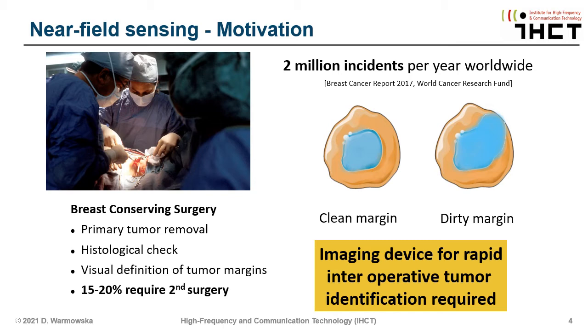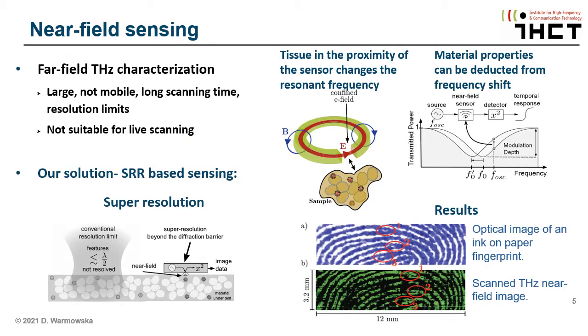If we had an imaging device that would allow the doctors to see the cancerous areas before as well as during the surgery, this could be avoided. That's why we need a device for rapid intraoperative imaging. The available far-field terahertz characterization systems usually are large, not mobile, with long scanning times and resolution limits. These systems are not suitable for live scanning. In the lower left corner, a scheme of conventional solution with resolution limit is compared to our system that can go beyond the diffraction barrier and achieve super resolution.